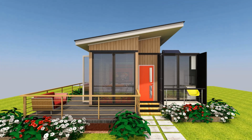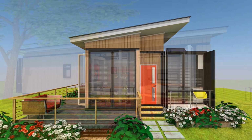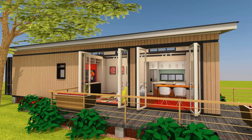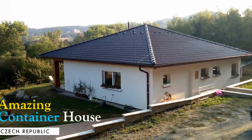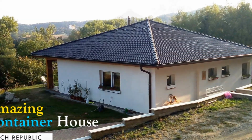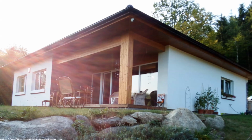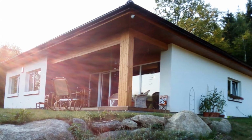When building a shipping container house, it is possible to conceal the identity of the building blocks the house is built from. In this video, we bring to you an amazing family home you won't believe is built using shipping containers located in the Czech Republic. Stay tuned to find out more about this modern container home.